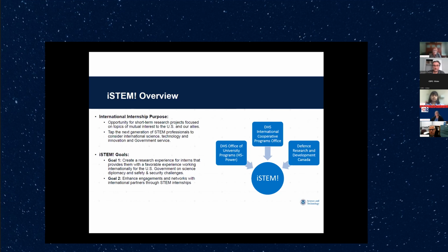The picture that you see there shows the three main offices that work together to create the iSTEM program, two of which are within the Department of Homeland Security Science and Technology Office, plus our colleagues at Defense Research and Development Canada. The Office of University Programs manages a complex and broad portfolio of scientific investments focused on the investigation, experimentation, and evaluation of emerging science and technology in response to DHS component needs. Next slide, please.